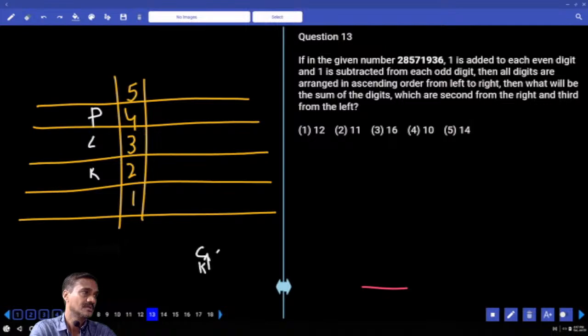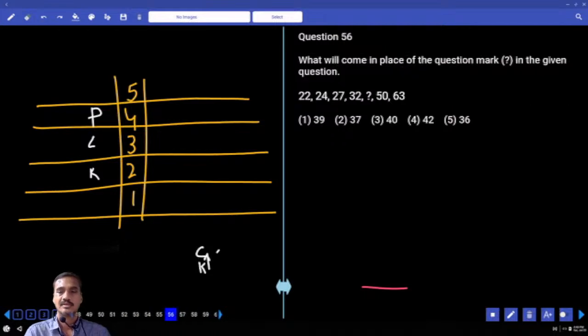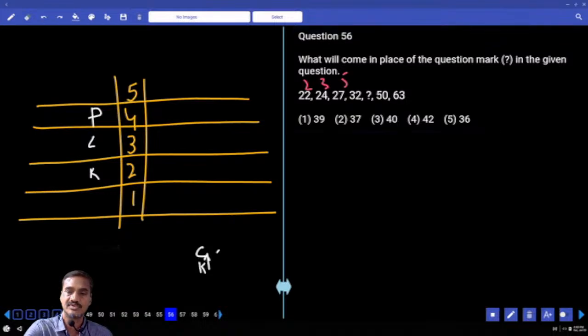Done with this paper? Next thing, number series, question numbers 51 to 60. Now in question number 56, again we need to find the missing number. The series is 22, 24, 27; the differences are 2, 3, then 5, 7. Prime numbers are added.